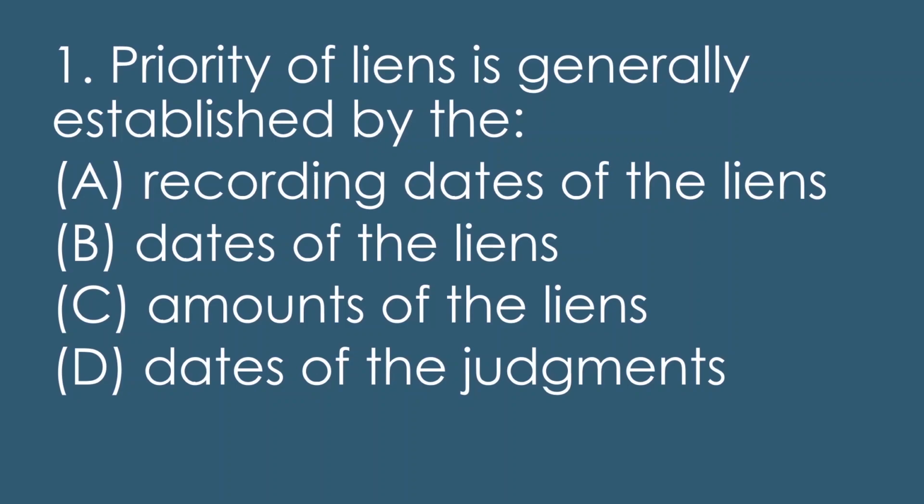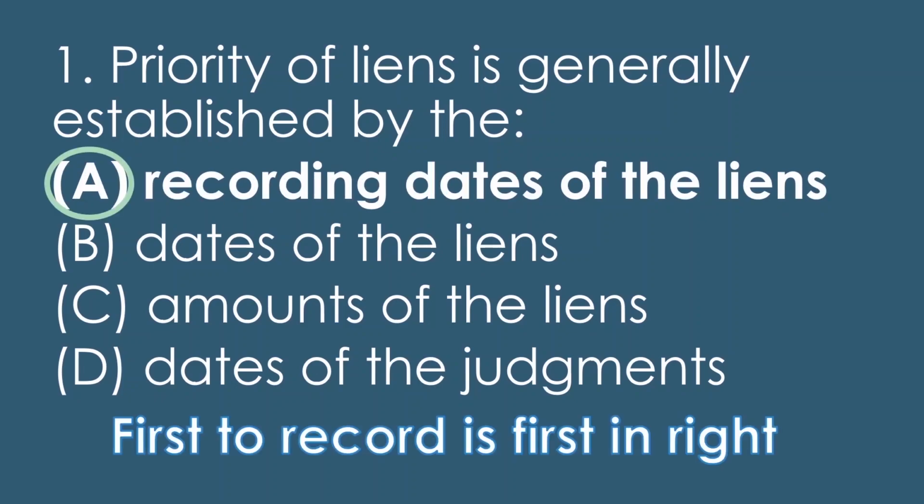Okay, so what usually establishes priority? The dates of the lien does establish priority, but it's generally established based on the recording dates of the lien. Because remember, first to record is first in rights, except for three exceptions. And I'm going to give you a moment here to think about it. Remember, taxes, mechanics liens, and subordinated loans. Those are the three exceptions to the first to record is first in rights.